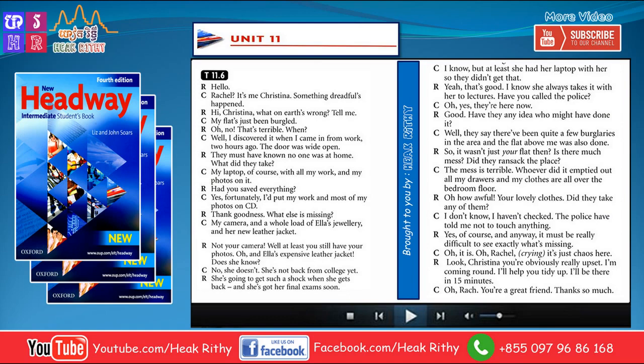My camera and a whole load of Ella's jewellery. And her new leather jacket. Oh, not your camera. Well, at least you still have your photos. Oh, and Ella's expensive leather jacket. Does she know? No, she doesn't. She's not back from college yet. Oh, she's going to get such a shock when she gets back.